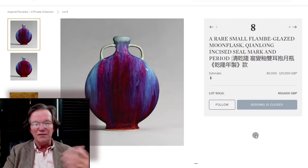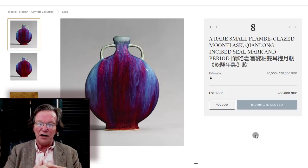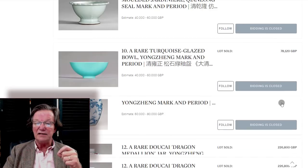But the color of this, the shape, it was mark and period, had an incised seal mark on the bottom of Qianlong, just a really, really rare bird. But beautifully done. And that was, I think, about the highest priced thing in this sale.